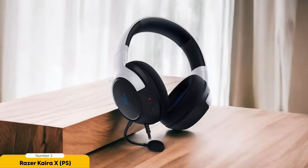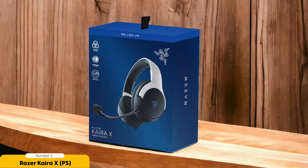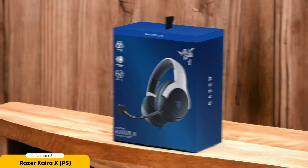Number 3. Razer Kaira X for PlayStation, best for PlayStation gaming. Looking to take your PlayStation gaming experience to the next level? Look no further than the Razer Kaira X for PlayStation, the ultimate headset for PlayStation gamers. It's like having a personal concert hall on your head, but without the annoying guy in front of you blocking the view.